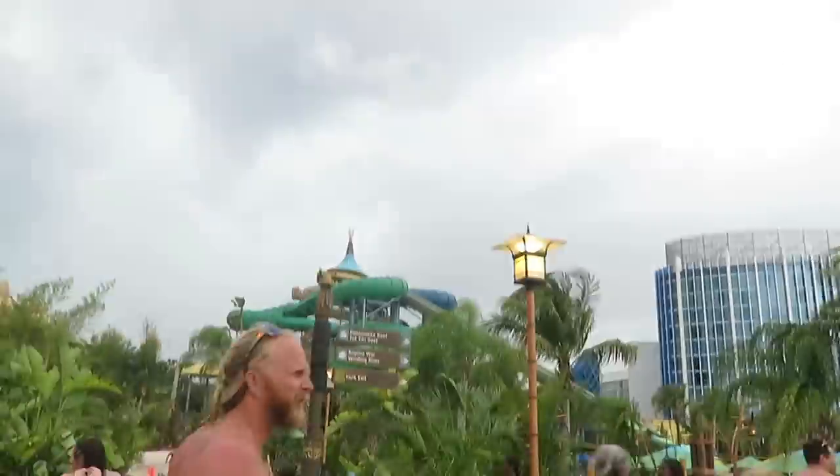Oh, the rain's starting to come down. The Waturi does not like me today. I feel bad for people vacationing. I also feel bad for myself because I'm not gonna be back here for a while.